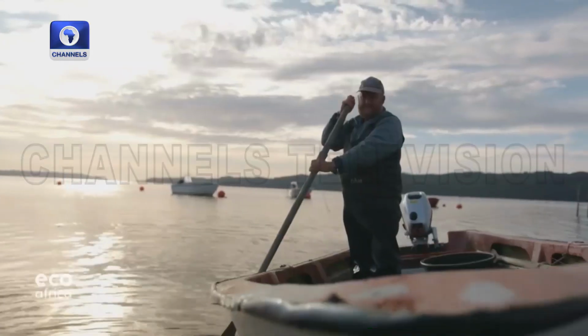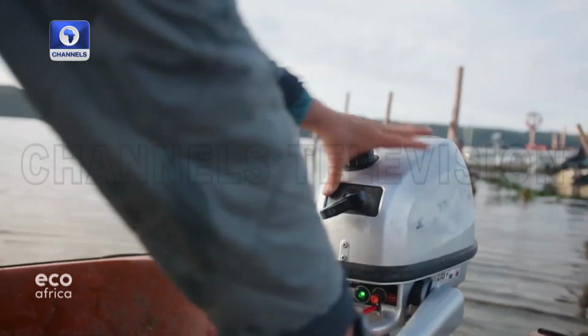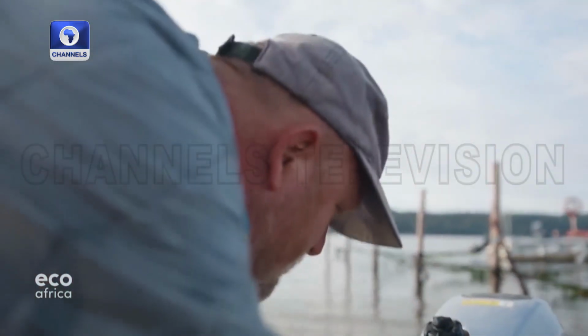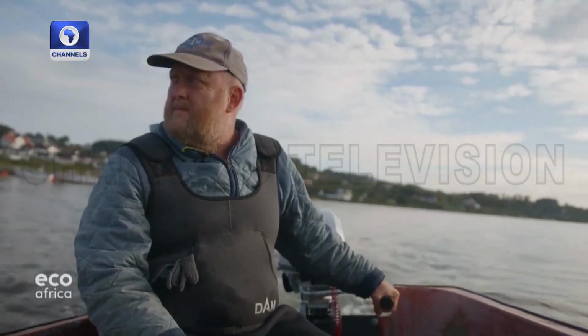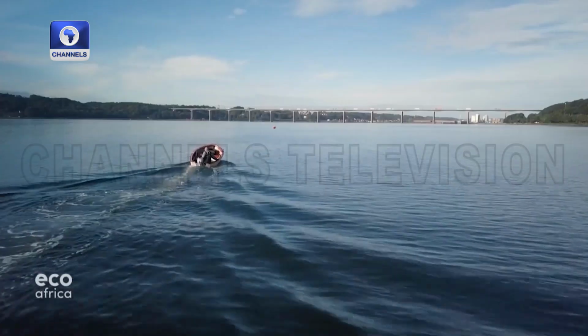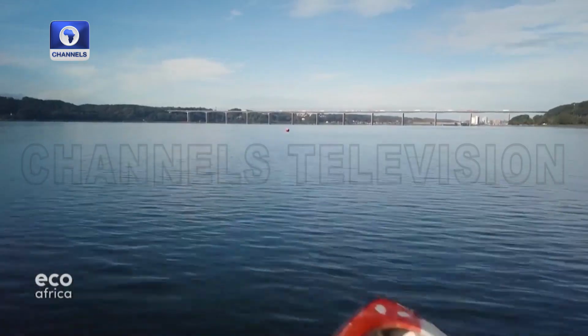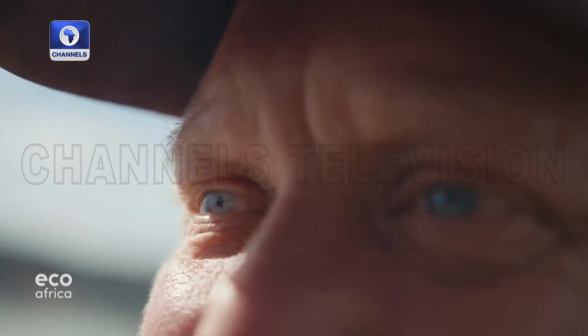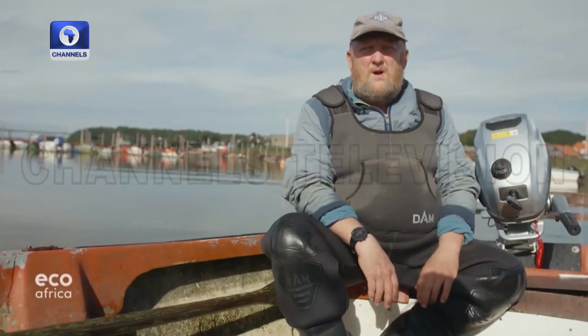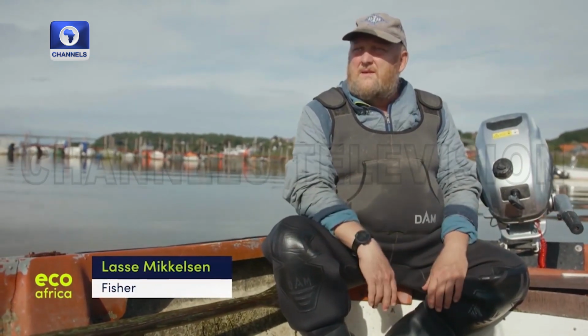He's been going out to sea for over half a century. Mikkelsen had hoped to continue fishing after retirement to supplement his pension. Now, taking the boat out is not really worth it anymore. It makes me both angry and frustrated that nobody is really doing anything. It seems like those who should be taking action are only trying to shift the blame.